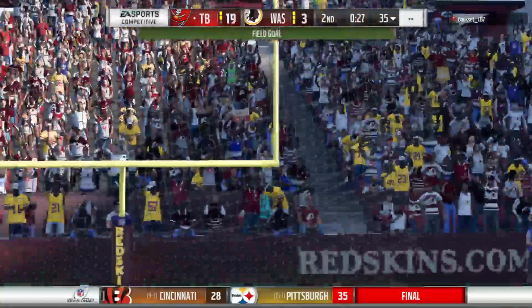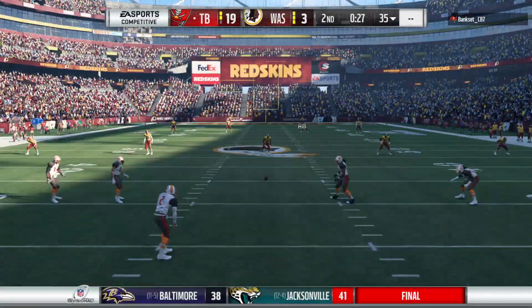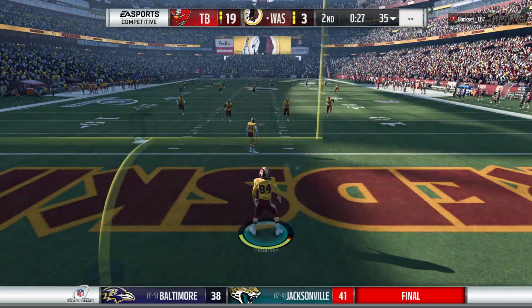And Rosas puts this one through, and that will swell the lead to 16. It's a little bit of time left here in the second quarter, but they get the field goal near the end of the first half to expand that lead. Now, that's got to feel good, but they can't let up.